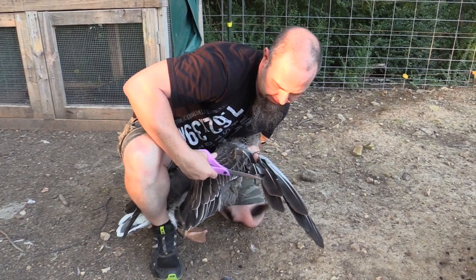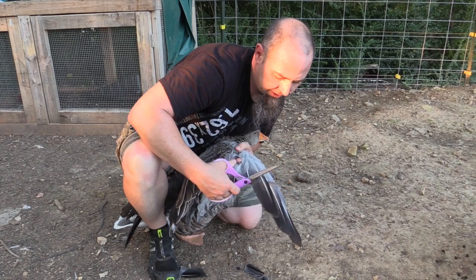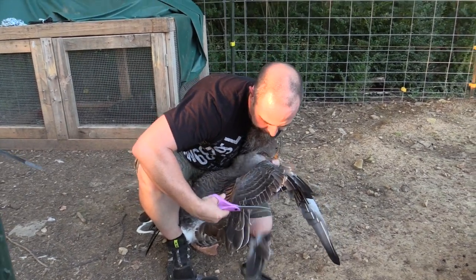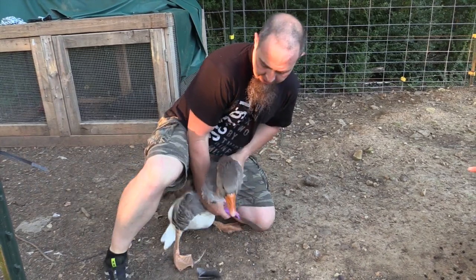And I'm not sure if they're like parrots or not and have a blood feather. But the further up you go, some of those feathers will have blood running through them, so you don't want to.